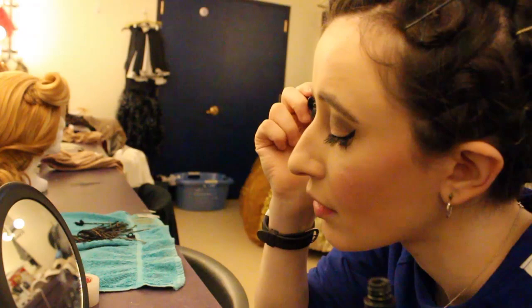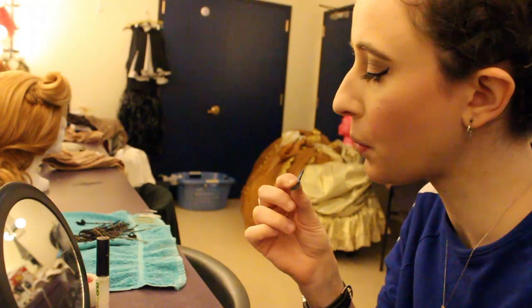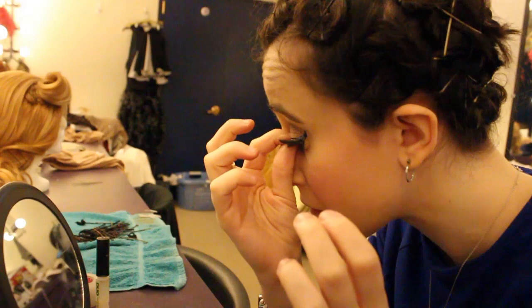Fake eyelashes are usually the bane of my existence in the process of doing makeup for a show, but somehow during Beauty and the Beast, it was very easy. So that's a nice change.